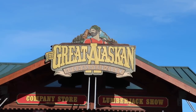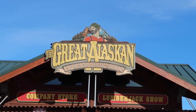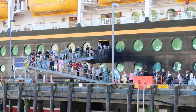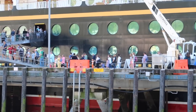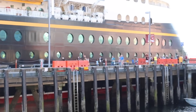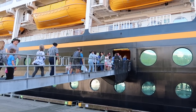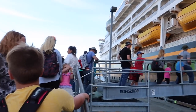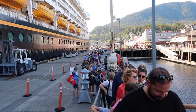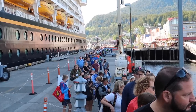And that's going to do it from us here at the Great Alaskan Lumberjack Show. Let's go ahead and head back on board the ship, where I will share my final thoughts. Whoo, Nelly, that is a little bit of a lengthy line to get back on board. And it's just getting longer because all these folks are heading on back. I want you guys to check out this gnarly line to get back onto the ship. I'm already on part of the gangway, and you can see the line stretches all the way down.